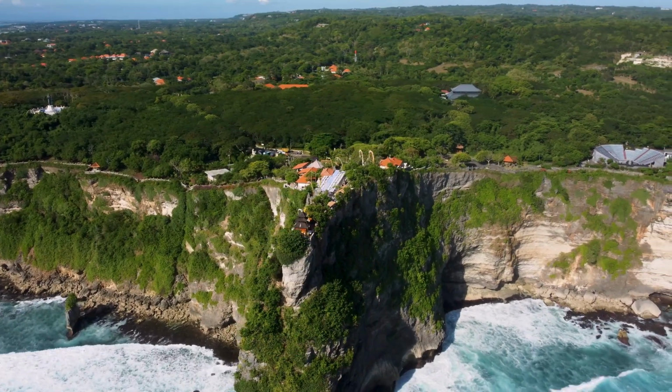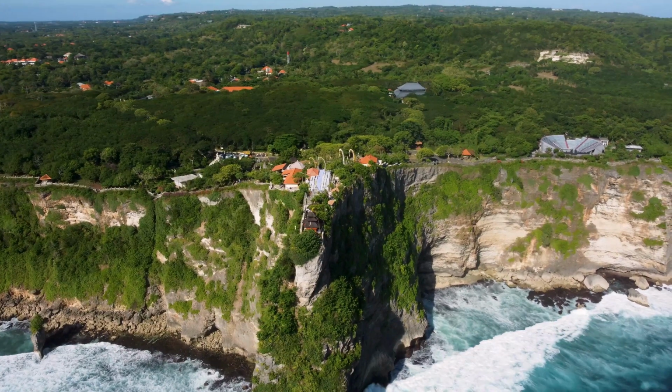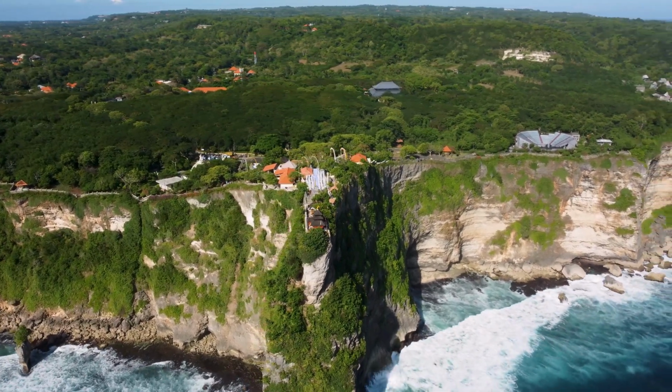Well, ladies and gentlemen, we hope you have more knowledge about the tours and activities that you are going to do in Bali. Looking forward to exploring the beauty of the island with you.